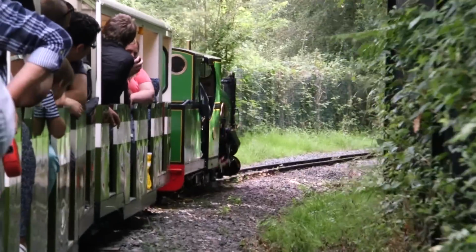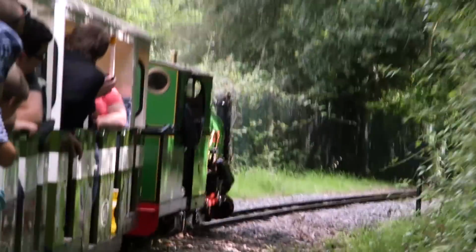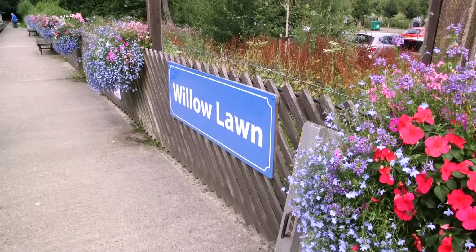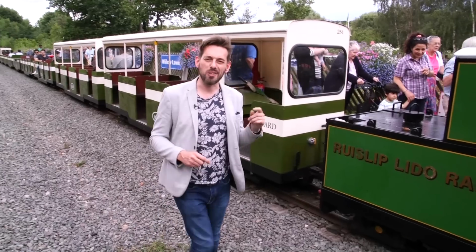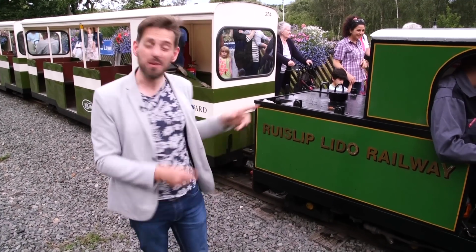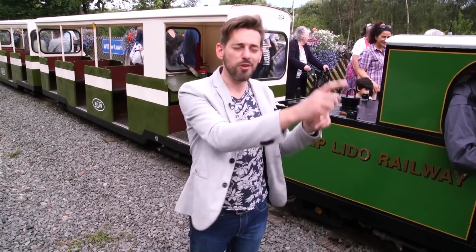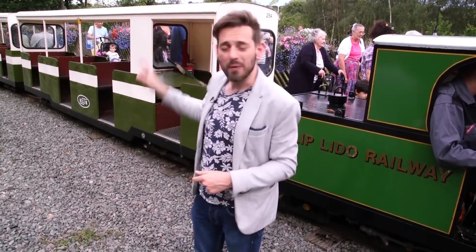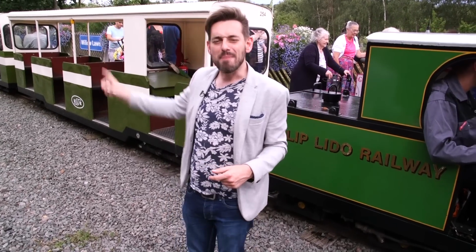We still hadn't been to the end of the line yet, so it was time to rectify that. So we hopped on the next service to head for the station at the end of the line, Willow Lawn. We've now taken the entire route of the line up here to Willow Lawn, where we are now. And we're now going to take the locomotive, with me on board apparently, and take it onto the turntable, spin it round, run around the train, and head back all the way down there, that 1.5 miles, back down to Woody Bay.